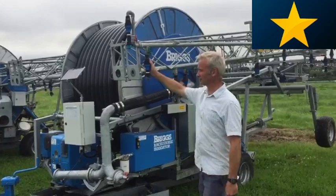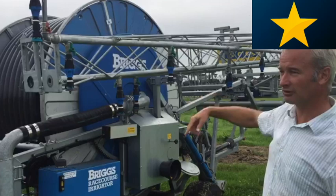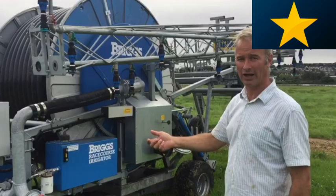So the boom is opened up, chocked, and then the tractor pulls away from the boom, and that hose reel then unreels and will travel 220 meters down the course, at which point it's plumbed into the main water system, and we irrigate from the river. Then it's retrieved, and we can either slow it down or speed it up, dependent on how much water we wish to apply.